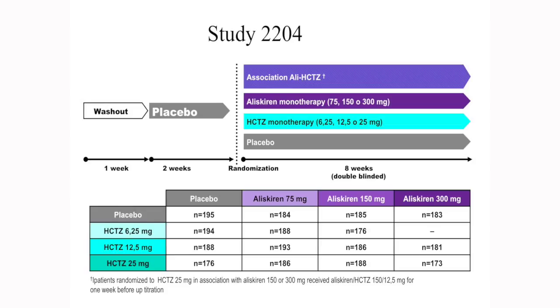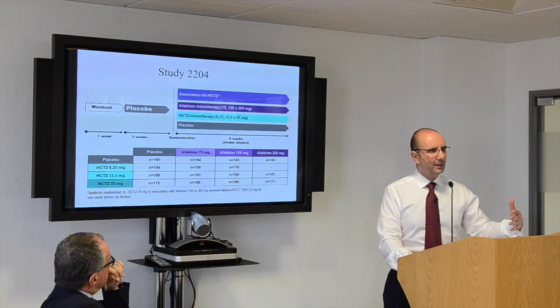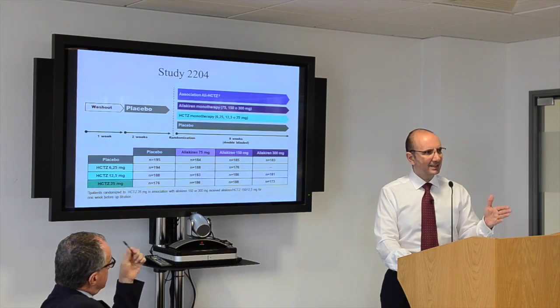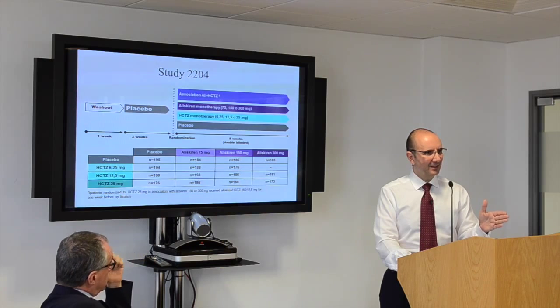So you see that there was not just comparison of aliskiren with placebo or with a monotherapy or with another monotherapy, but it was also looking at the association of aliskiren with what is required to develop a fixed dose combination. So I think this is the way of optimizing resources in one single trial. In this way, you cut the cost of your development by 50%.